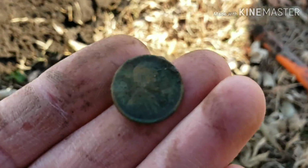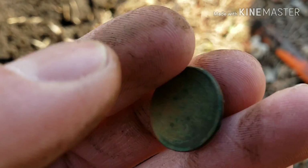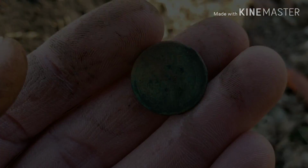So I am finally onto my first coin of the day, being this wheat penny. It is a 1920D, and it's a little bit toasty on the back, but I'll still take it. That's wheat number one for the day. Let's see if we get something else.